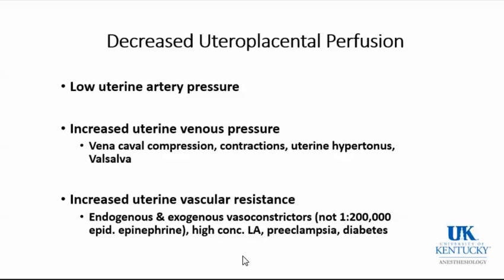Increased uterine vascular resistance will also decrease your perfusion, so that would be vasoconstrictors, but not like 1 to 200,000 epidural epinephrine. That was one of your potential answers in that question that I just asked you. A high concentration of local anesthetic. That is a major reason why the paracervical block was the correct answer, because when you're injecting that local in that area, there's going to be a high concentration of local anesthetic in the area of the uterus. Preeclampsia increases your uterine vascular resistance, so this is one of the reasons why we're more likely to see problems with fetal heart tones with preeclamptic patients, and diabetics also have increased uterine vascular resistance.